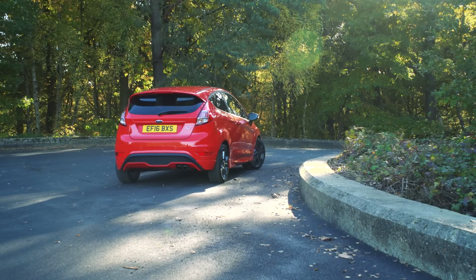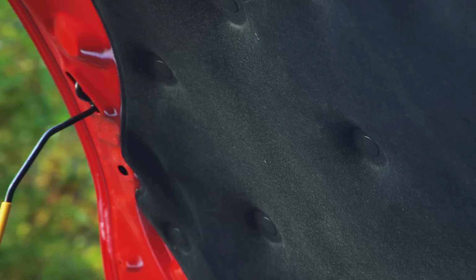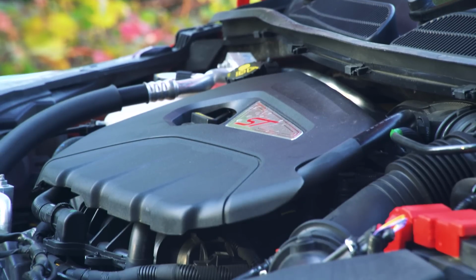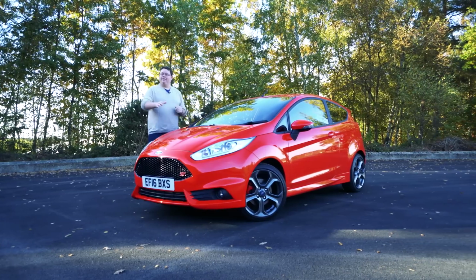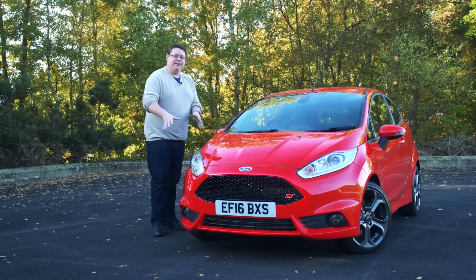This is the Fiesta ST. It's one of our favourite examples of the breed, and as its name suggests, it's based on the Ford Fiesta, a car which, let's not forget, is currently the best-selling new model in the UK. Under the bonnet is a 1.6-litre turbocharged petrol engine, which gets you 179 brake horsepower, but you also get a rear spoiler, a different front grille, lowered suspension, and these ST alloy wheels to complete the look.